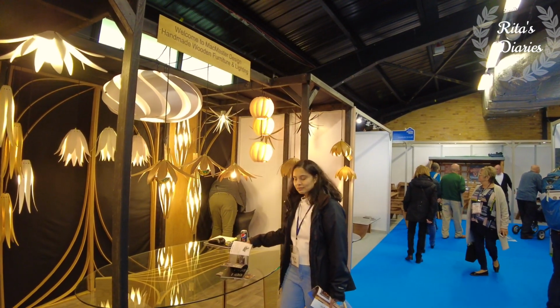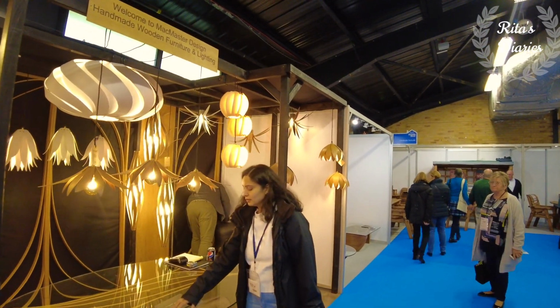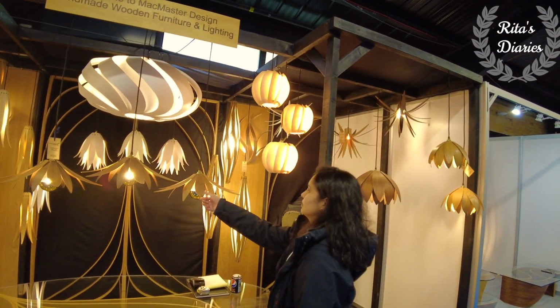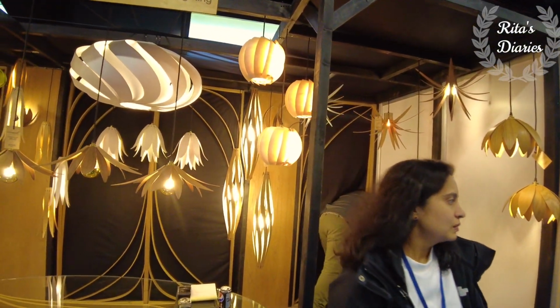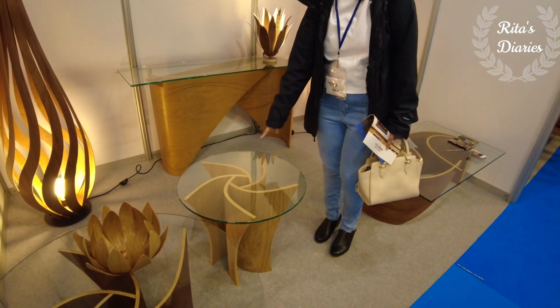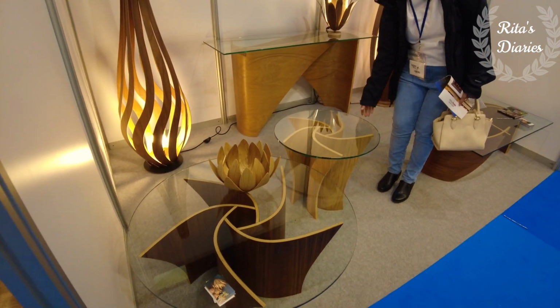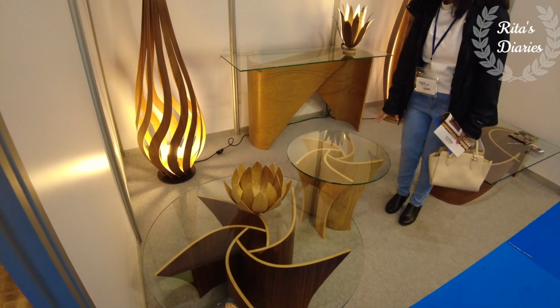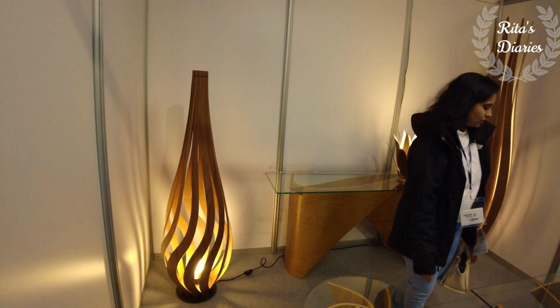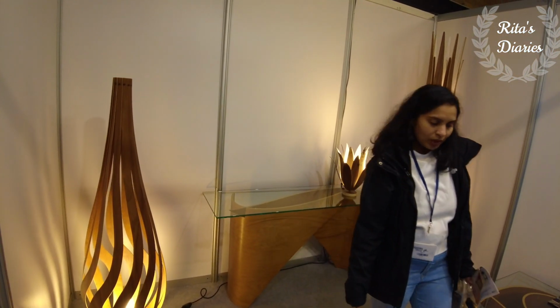As you can see, they have displayed a lot of items which include beds and also these lights and stuff. These items you normally get in other stores as well, but you can have an idea. Now here I really like this small coffee table. It looked so pretty with that wooden carvings and a small glass on top of it. It doesn't occupy much space actually.